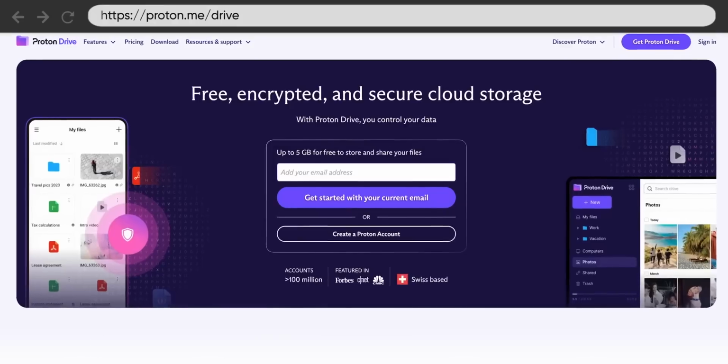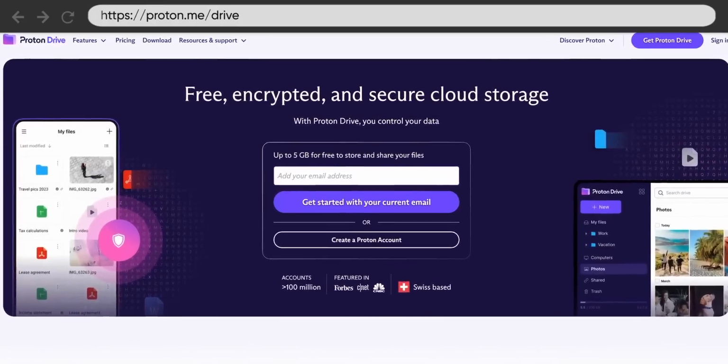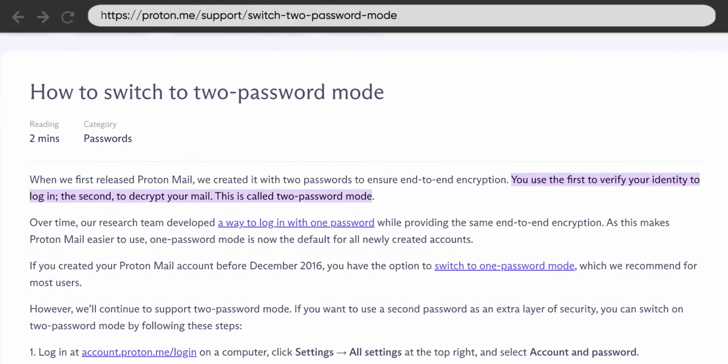If you want something a little different, then there are other options like Proton Drive. We mentioned these guys earlier and in part 1 with their email service. And while keeping all of our eggs in one basket is one of the reasons that we're skipping out on Google, Proton offers the ability to use a secondary password to unlock your data after logging in. Again, to prevent someone with access to your computer from digging through your stuff.